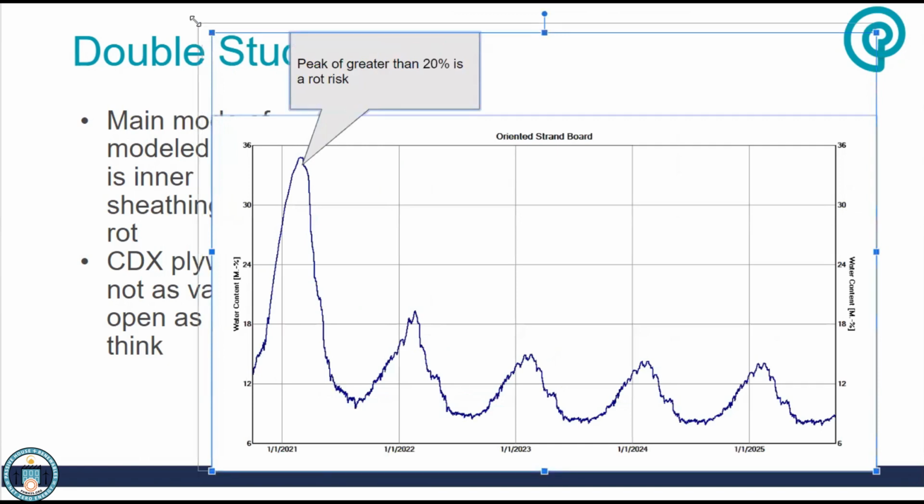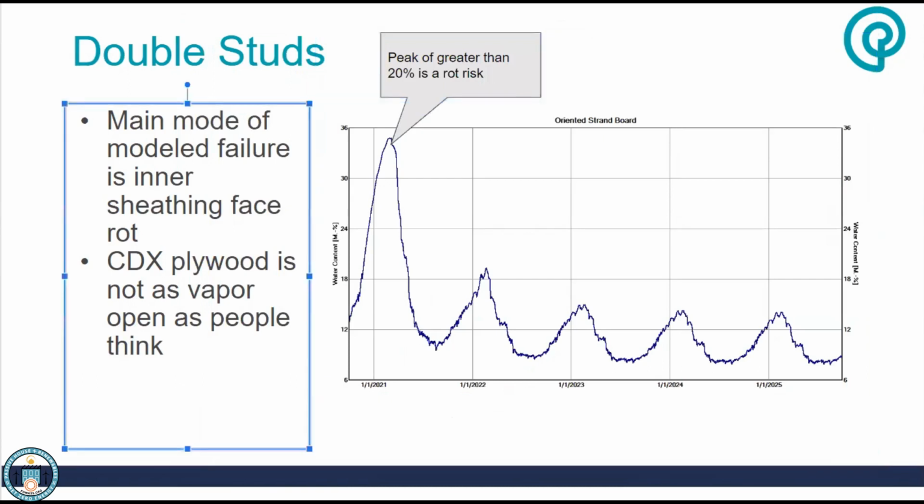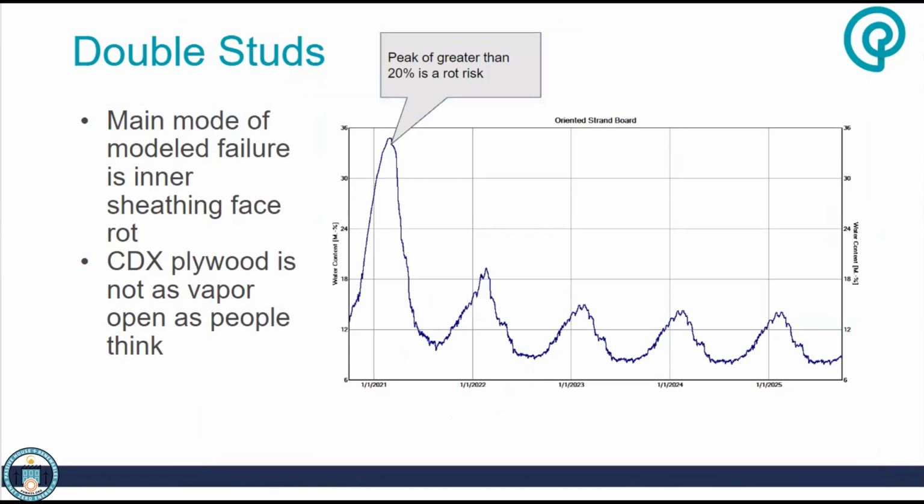The other one that goes back to things that are advertised, and whether they are actually as advertised, is the CDX plywood. Some people say it's much more vapor open, and it's advertised as a much more vapor open product. But again, it's the relative humidity around that material that drives its vapor permeance. So in order to get CDX plywood to work effectively as the mythical vapor open sheathing layer, you'd have to have a high enough moisture content in that material to cause the material itself to rot, is what I've been seeing.